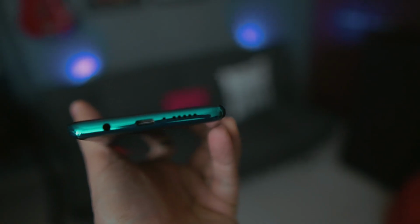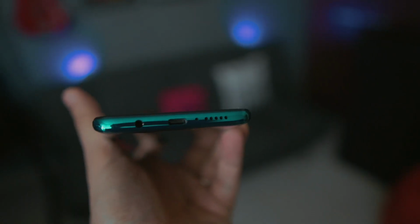At the bottom of the phone, you see a USB-C port as well as a headphone jack. Yes, this phone has a headphone jack. And at the side of that, you'll see the speaker grill. This is the only speaker on this phone, so it sounds pretty decent. It's not bad, slightly tinny, and it's a bit easy to cover up when you're holding the phone in landscape mode. Definitely serviceable. You can watch YouTube and stuff on it.